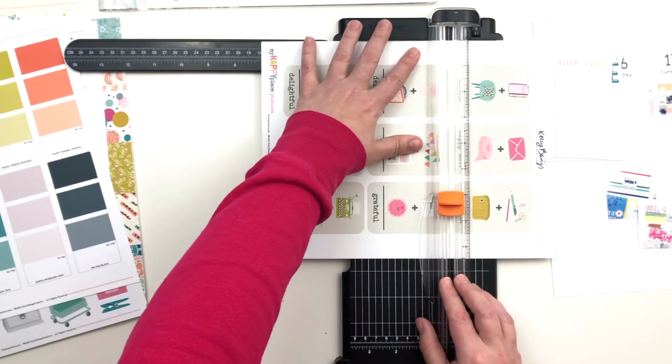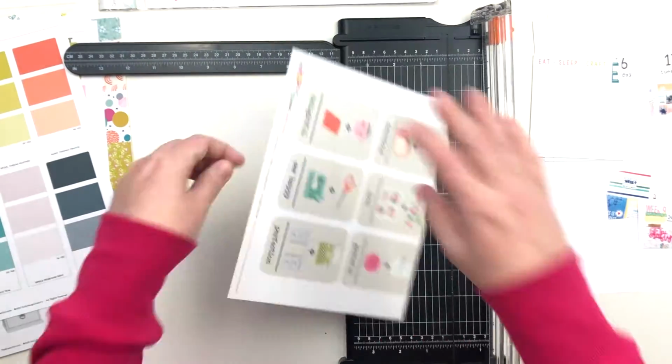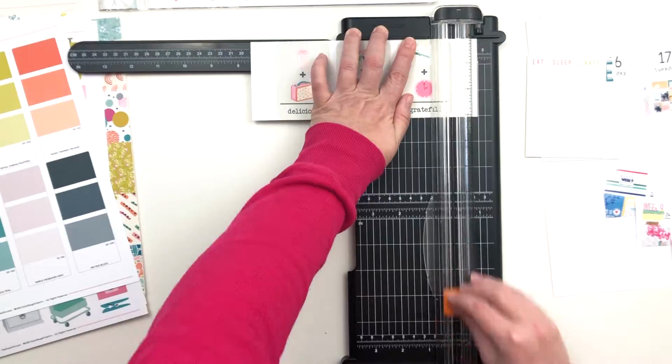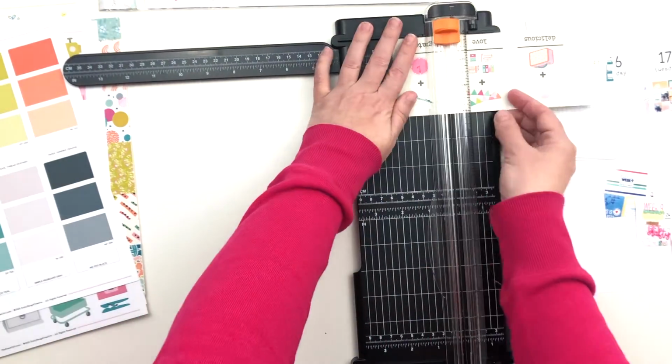And I'm sorry that it's super washed out right now. That's because I have that black trimmer on my table. As soon as I take that away, the lighting will get better.